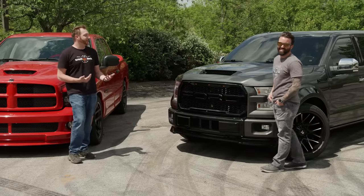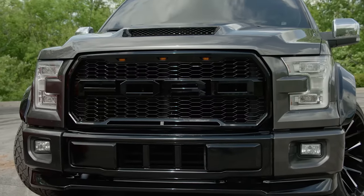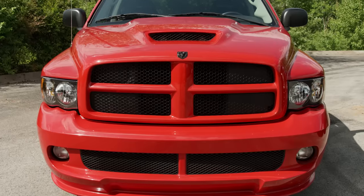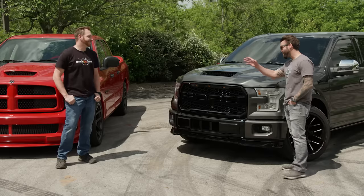And it just illustrates the difference between how these two trucks are built. You've got one over here that's all about flash and pizzazz. And then you've got one over here, which is all business and muscle. Well, it's all about the dollar. So go ahead and tell me what you spent so far.